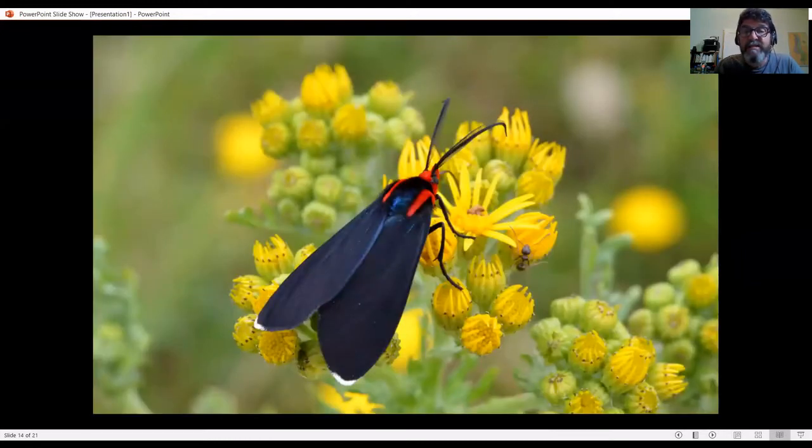Here's another non-native species. This is tansy ragwort, and it is being serviced by a native moth. This is a day moth called the red-shouldered tenuka, and there's also some ants working this particular plant as well. Red-shouldered tenukas have just started coming out in the last couple weeks, and they are a fun species to take pictures of because when they're focused on nectaring, they let you get really close for pictures.